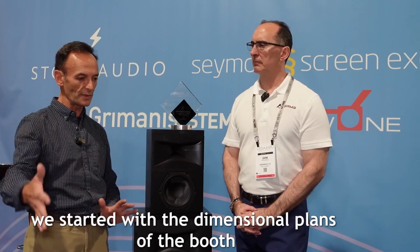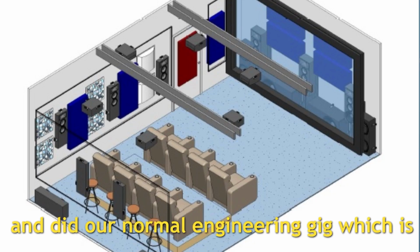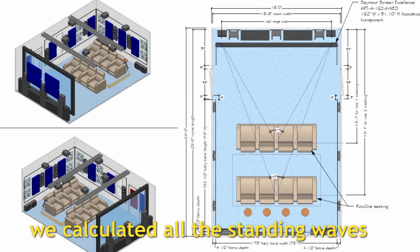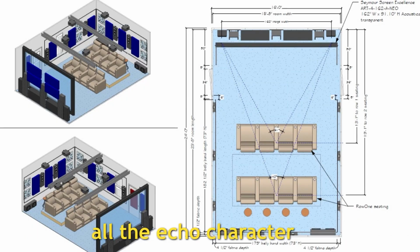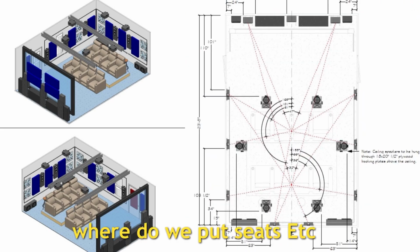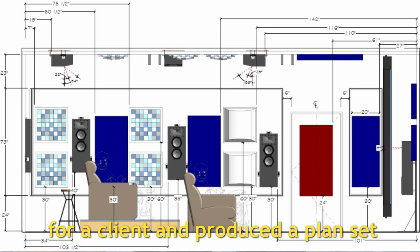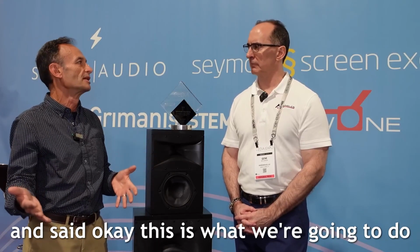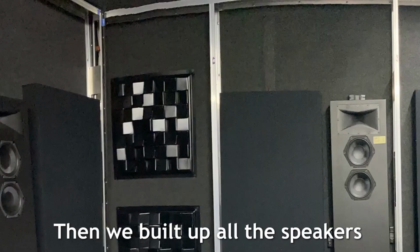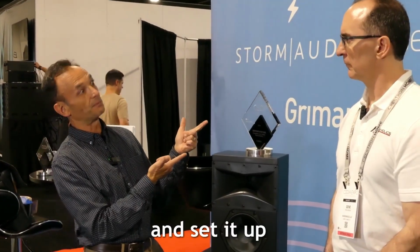We started with the dimensional plans of the booth. It's 24 by 16 by 10. And we looked at the space and did our normal engineering gig, which is we calculated all the standing waves, all the echo character, where do we put speakers, where do we put seats, etc., like we normally do when we're doing a theater for a client, and produced a plan set and said, okay, this is what we're going to do. So then we built up all the speakers, got all the absorbers, diffusers, all that stuff, made the plan, and came over here and set it up.